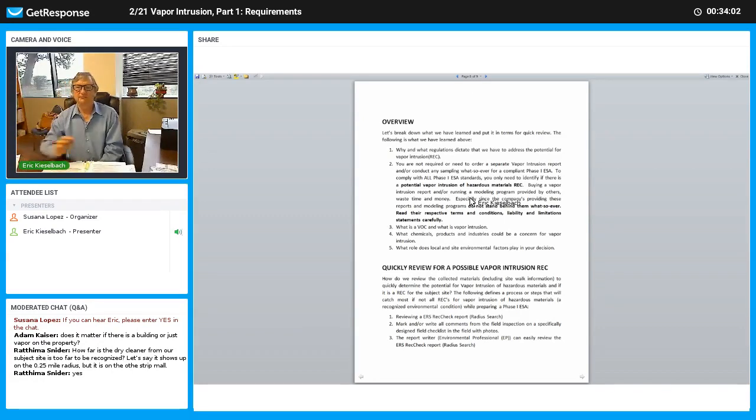Okay, as an overview, we basically covered why and what regulations dictate that we have to address the potential for vapor intrusion. It's really not spelled out, but through migration and vapor, it is, and through what is a recognized environmental condition. You are not required, based on Note 4, to order a separate vapor intrusion report and/or conduct any sampling whatsoever for a compliant Phase 1, according to both standards, ASTM and EPA all appropriate inquiry.